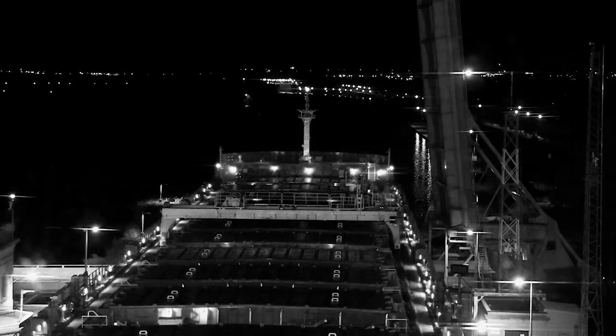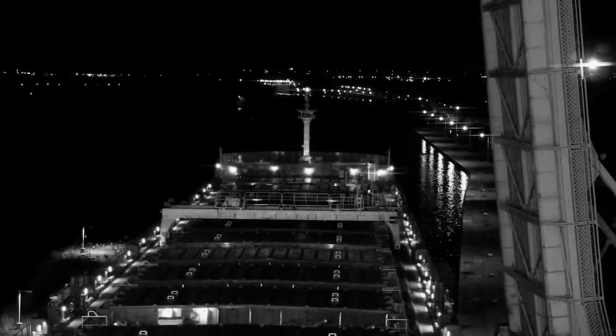And from here to Thunder Bay, it will be about 3 days to get up to Thunder Bay, where we're going to load prairie wheat to bring down below.